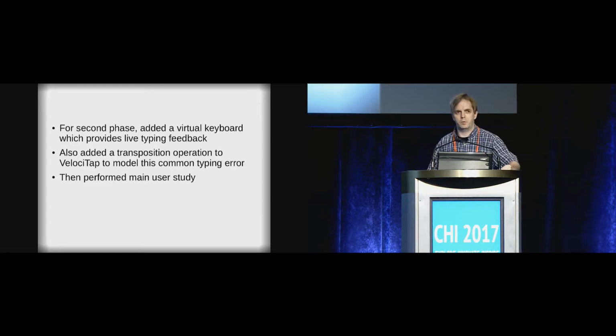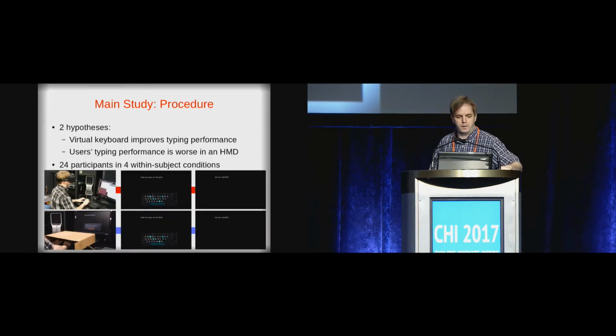decoder, and then went on to perform a larger user study. We also added a transposition operation to VelociTap, which is where you hit 2 keys in the wrong order, in order to model that common typing error. And then went on to perform a study with 24 participants.